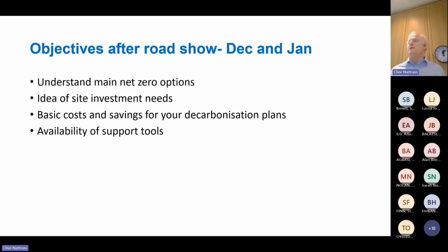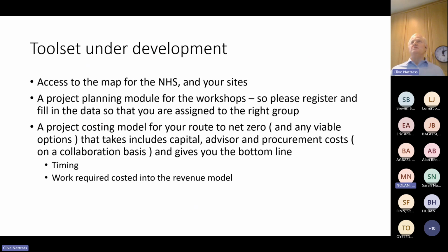Okay, the tool set under development for you is access to the map, because we've got you all mapped there with all your data and what's available to you and what's around you and the rest of it. At the moment, that's not in a suitable form for sharing widely, though we can do it on a visual basis. We'll make that so you can get hold of your site and see what it's about.